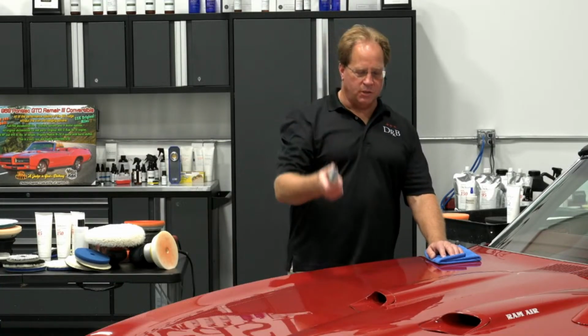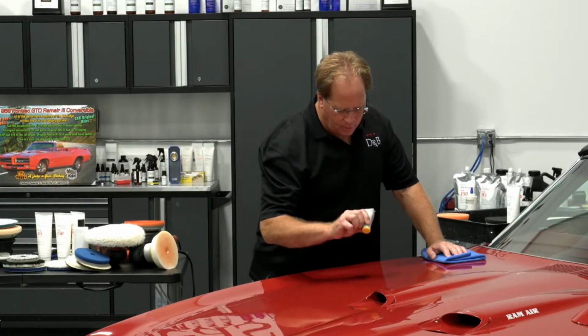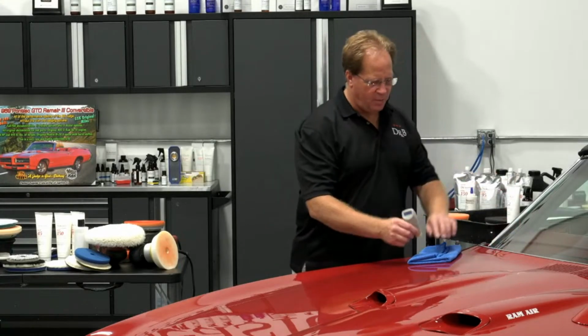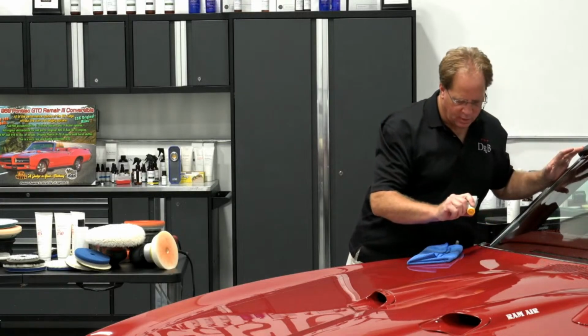So I just turn this paint thickness gauge on, and I will set it down here. We're at 10.1. If I come back up here right next to this chrome trim, where I probably have not buffed it a lot, we'll see what it says. 12.2, so a difference of about 1 mil.